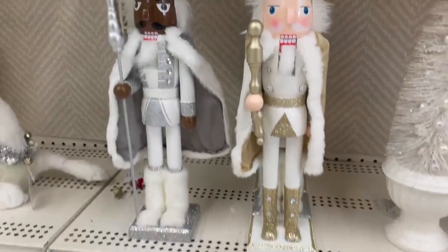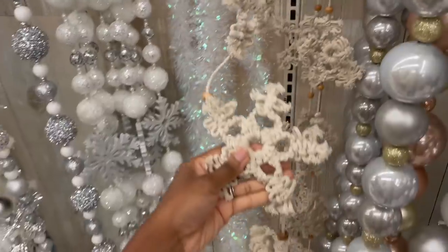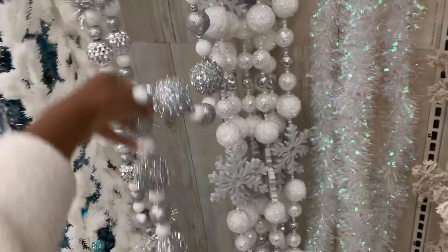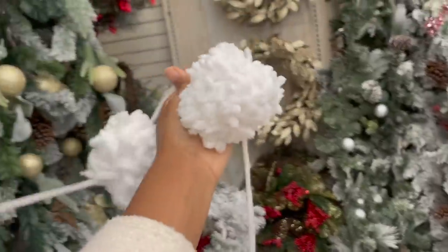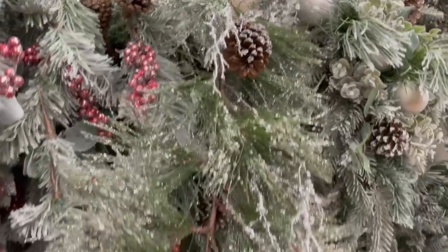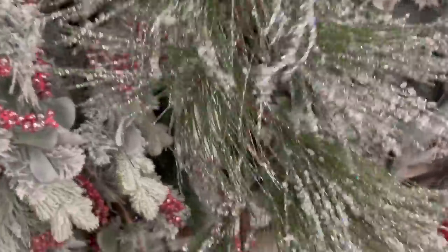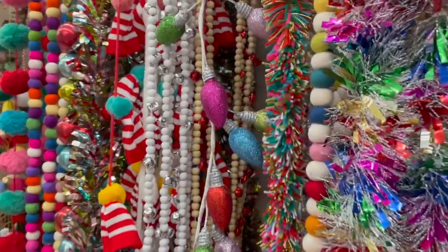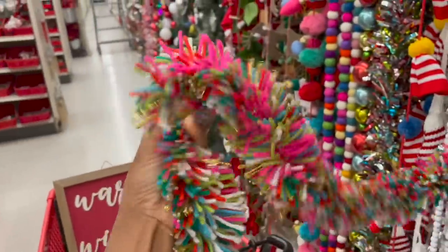Okay, so I'll admit that I've been asleep on Michael's. They actually have some cute items up in here. I don't know what possessed me to even come here, because I never usually come into Michael's. But I was like, let me just go see what's going on in here this year. And they had some really, really nice stuff. The garlands were beautiful. Their selection of garlands is the best that I've seen from the big superstores out there this year. Look how cute these are.